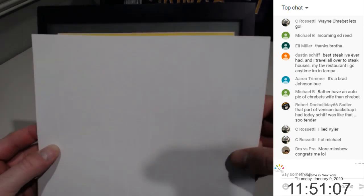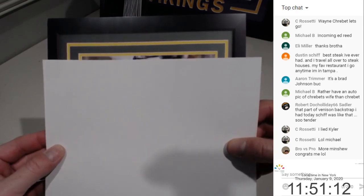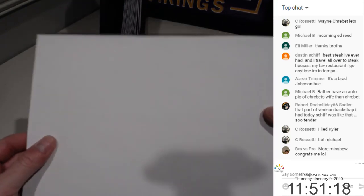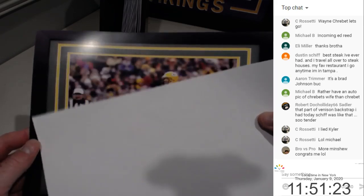I don't know if that color is going to be a Minshew or not. That's looking mighty. Oh shit! Who's got him? Damn, bro. I was going to reveal it.